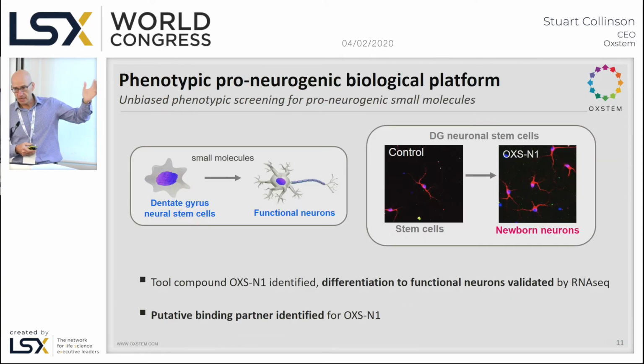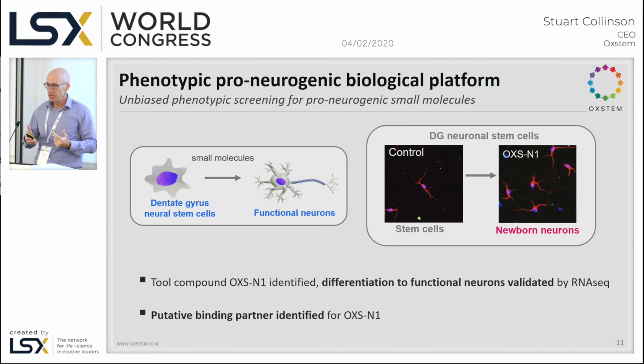But going on to the types of screens that we're using, again, you see here the dentate gyrus, the neural stem cell, small molecule intervention going to a functional neuron. And there you can see some pictures on the other side of some of the microscopy and the imaging that we use. In this particular case, we do have a molecule designated here that has now been linked back to a target that is potentially being activated by this approach. So we are starting to get to grips a little bit on the target and the pathways in the neuro program.